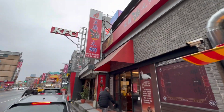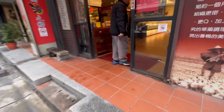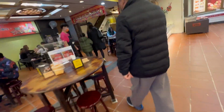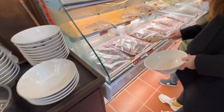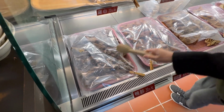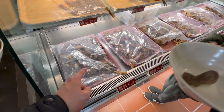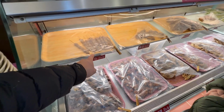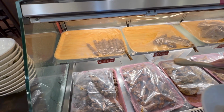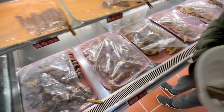We're here for lunch. Let's go inside. Whoa. Okay, so that's kidney, chicken kidney. Duck kidney? Kidney. Duck heart? Yeah. Can we have that? That's chicken heart. Why not? Chicken heart.